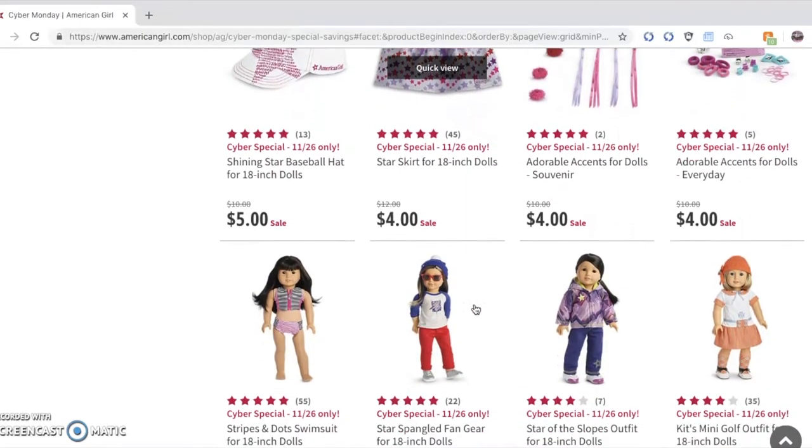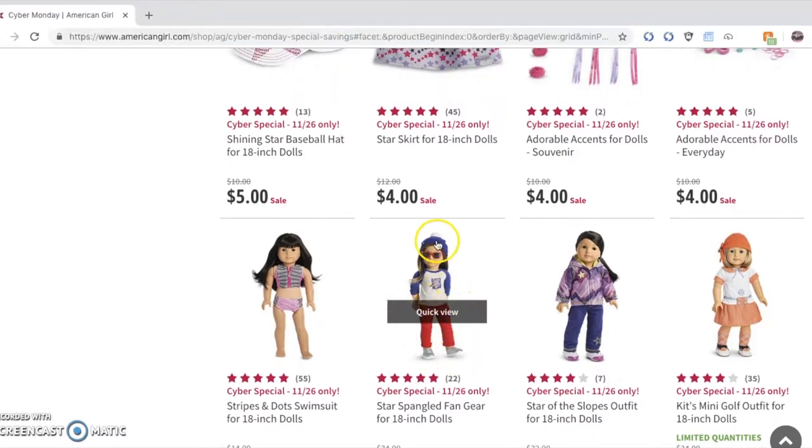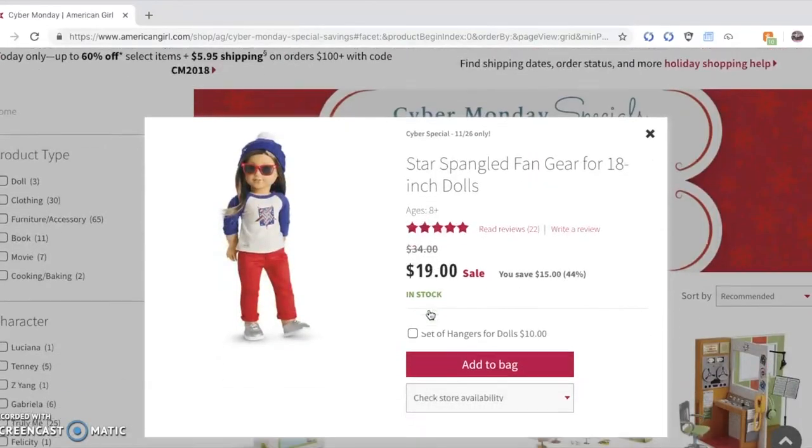And oh, I love this outfit. It's this Star Spangled Fan Gear for 18-inch dolls. I love this outfit so much. It's so adorable. Right now it's $19, but it used to be $34. $19 is a really good price because it comes with the shoes, the jeans, the shirt, the sunglasses, and the hat. This set is just adorable, and I need it. It would be so cute for pictures, especially for the 4th of July. So I'm going to add this to my cart.